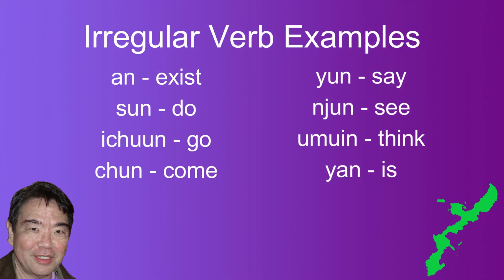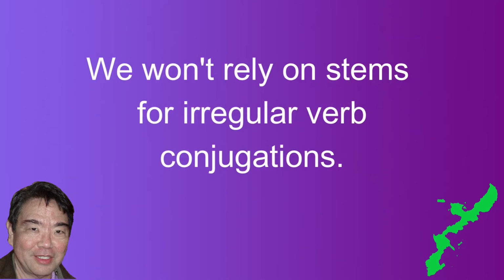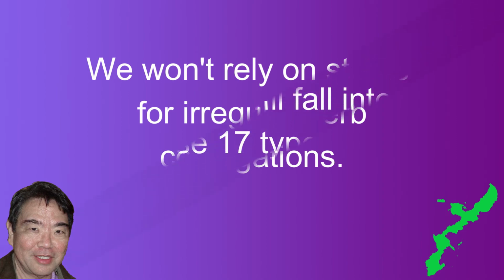The first irregular verb is ang, which means exists for inanimate objects. Next is sung, which means do. Ichung, which means go. Chung, which means come. Yung, which means say. Injung, which means see. Umuing, which means think. Yang, which means is. I did not mention any stems since irregular verbs don't follow systematic conjugation rules. For irregular verbs, there is no stem which is consistent across all its conjugations.